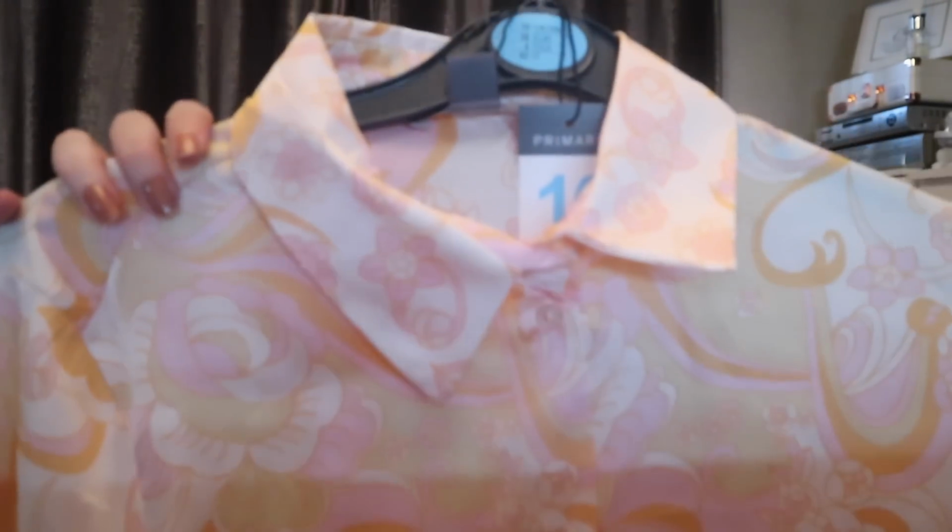Now, I've got no idea if this is going to look fab or drab. So it is a two-piece, okay? And combined, it was £24. So a little bit pricey, but maybe not for what it is if it fits. I got the top, size 10. The top was £11. Now, is it me, or is this giving you, like, 60s vibes? Like, flower power, very mosaic, like a cartoon effect. Cartoon effect, we're going to go with that.